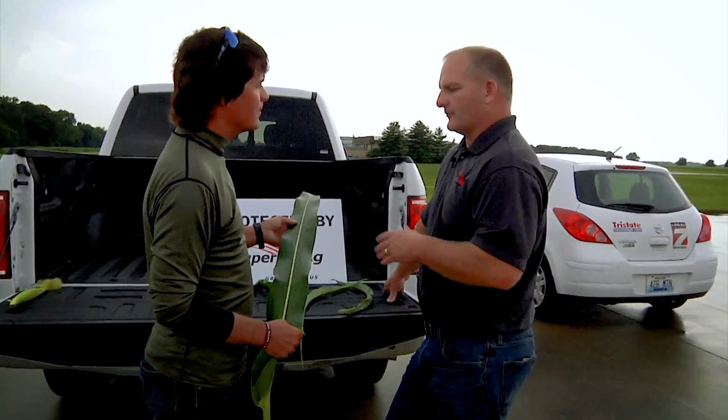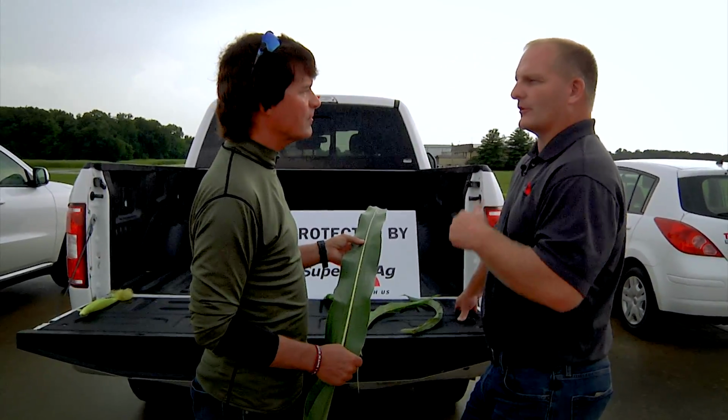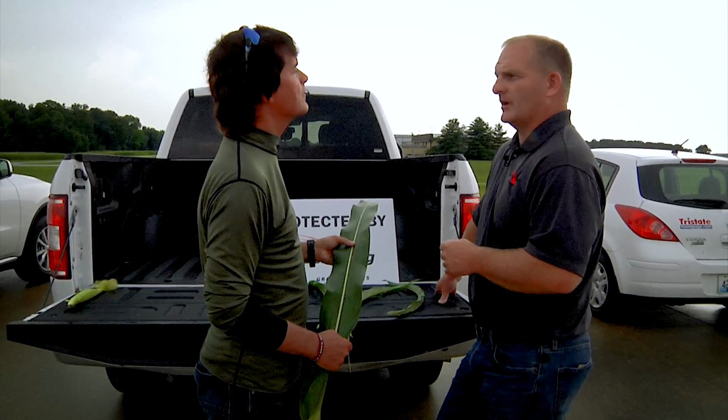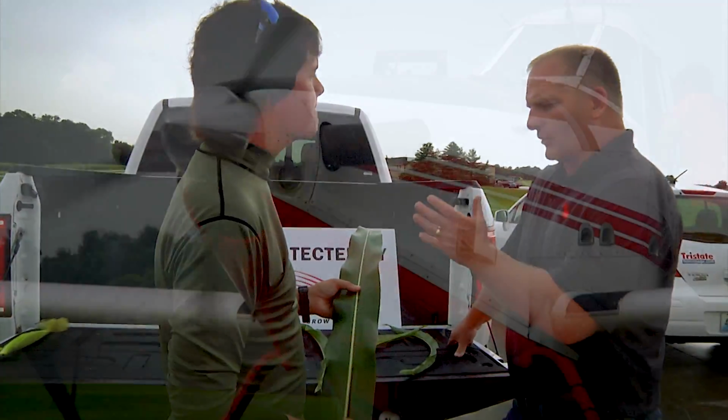If we know we're going to have fields or hybrids, different hybrids are more susceptible to disease. So we start trying to make a plan, and then right before tassels we start scouting fields, talking to customers, and seeing what we need to spray and what we don't need to spray. And then there's a little bit of a lag time.